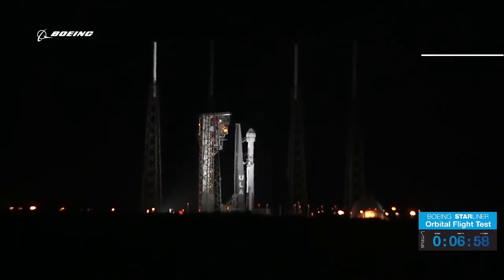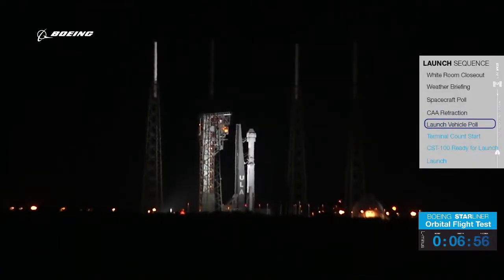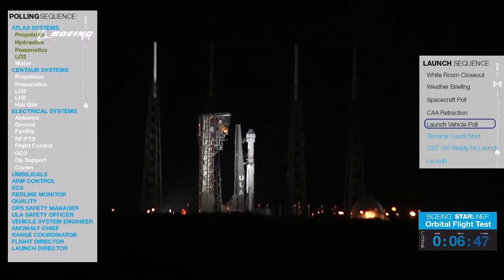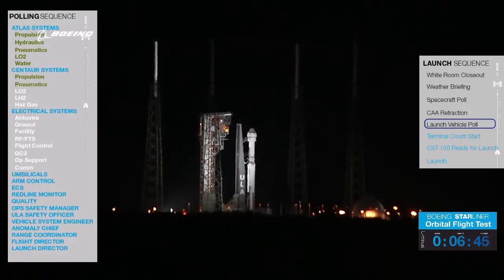Status check to proceed with terminal count. Atlas systems, propulsion, go. Hydraulics, go. Pneumatics, go. LO2, go. Water, go. Centaur systems, propulsion, go. Pneumatics, go. LO2, go. LH2, go. Hazardous gas, go.